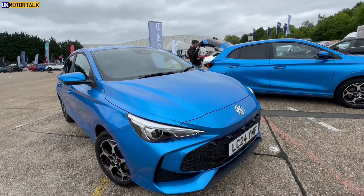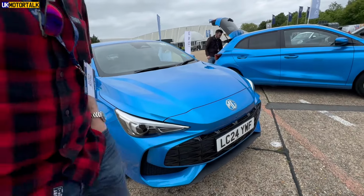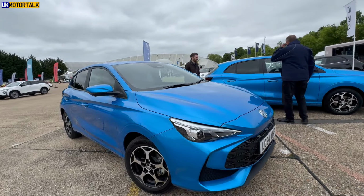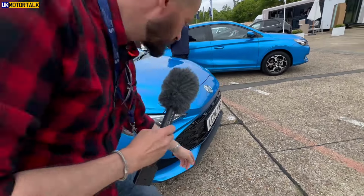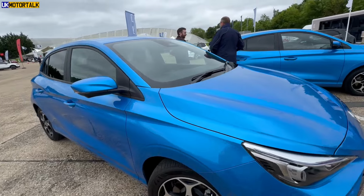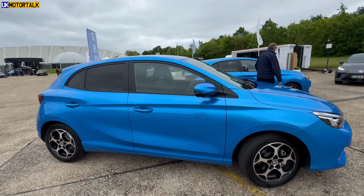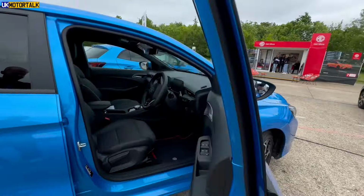This is the front of the new MG3, and I think it looks quite sharp, to be honest with you. I like the way the headlamps look. There is some faux carbon fibre. I would say that probably needs a slightly bigger wheel. It looks a bit under-wheeled to me. Otherwise, looking at the side, yeah, it's quite a handsome car, perhaps a bit tall at the back. Some nice design in terms of the shape and the lines.